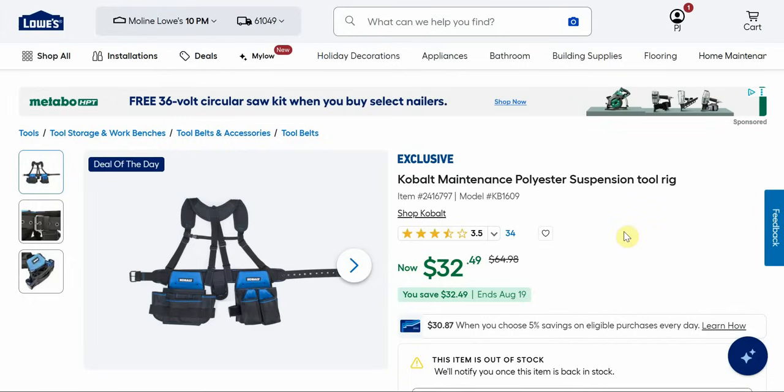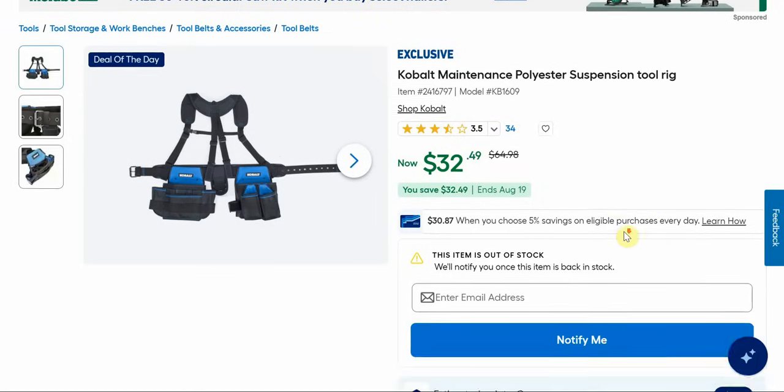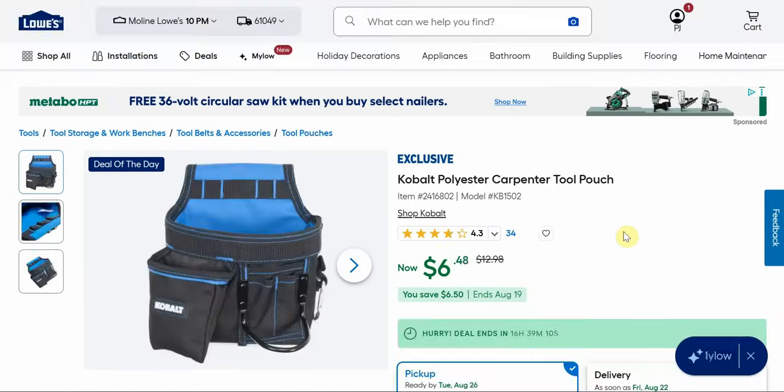Normally $64.98 down to $32.49. It is half off. Oh, it's out of stock, you dumb bastards. Alright, we're moving on to the next one. We got more similar stuff.